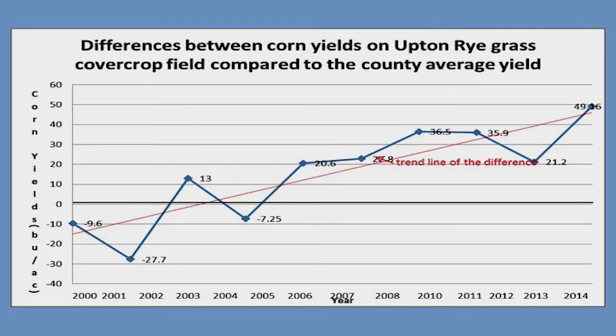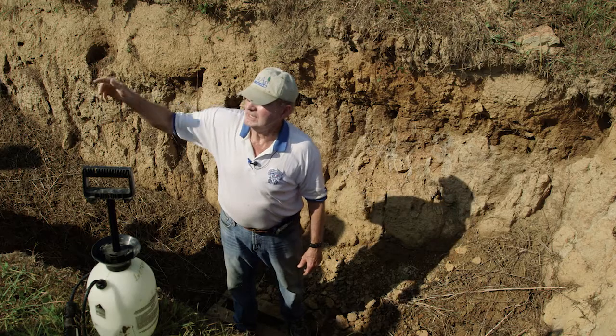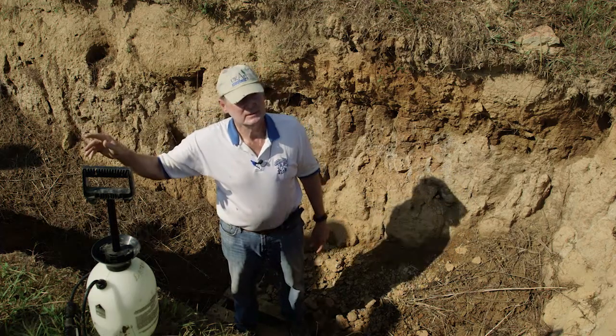And when I compared his yields in that one field to the county average of Hamilton County, Illinois, he started out 15 bushels below the county average. And the last year that he raised it, that I've got records for, he was 40 bushels above the county average. He went from 15 bushels below the county average to 40 bushels above the county average. The county average was 125 bushels per acre, and it didn't change. It stayed that way for 15 years.